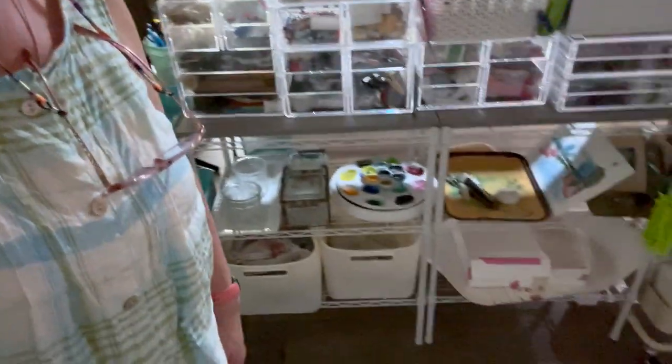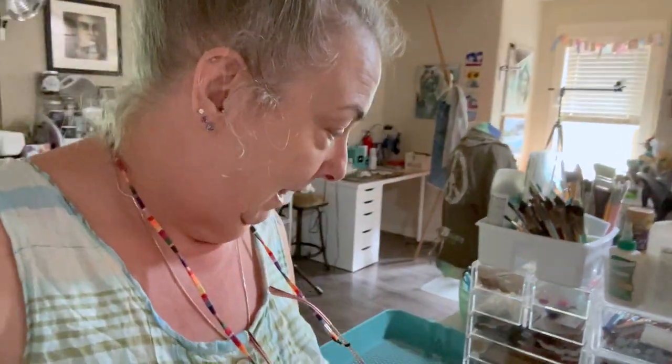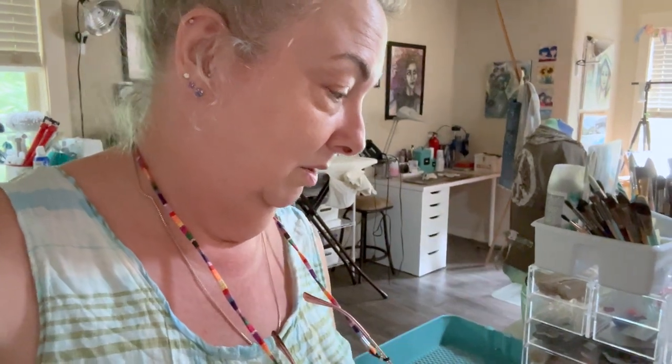At some point I should clean these shelves off too, because this is just where stuff lands when it's drying or I'm working on it or it's in my way, or you get the idea. So yeah, I don't know. All right, first up, let's get the jacket done.